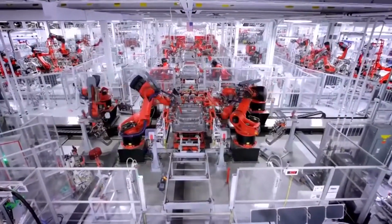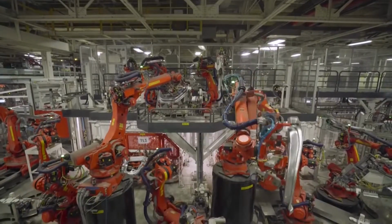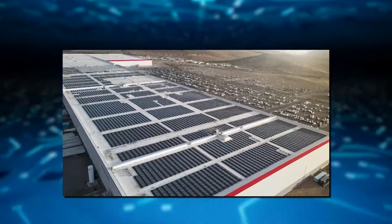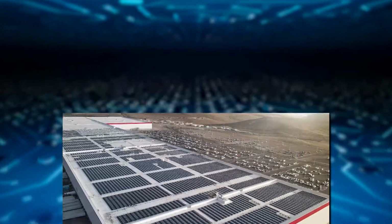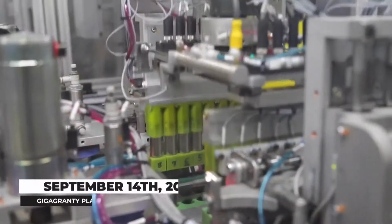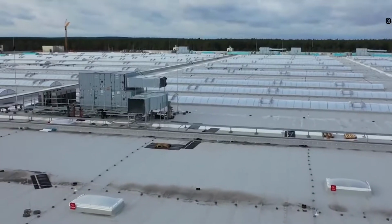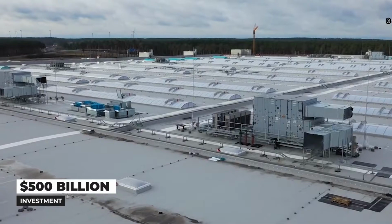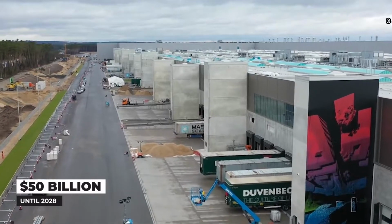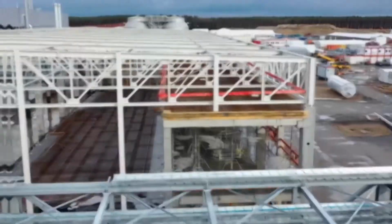Currently, Tesla is focused on production capacity and plans to build 80% of vehicles out of recycled plastic that it produces on site. In addition to providing millions of jobs in regional economies across Europe, there are currently no plans to produce other products such as solar panels or home generators there. However, those options remain open depending upon demand and growth over time. On September 14, 2023, Tesla's much-anticipated Gigafactory plant was unveiled. Tesla confirmed it will invest $500 billion into Tesla Germany alone over the next 5 years, $50 billion every year until 2028.